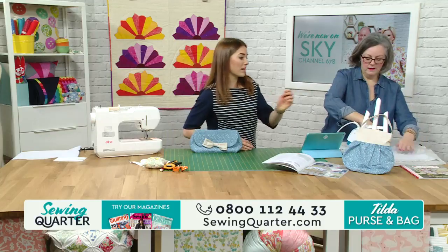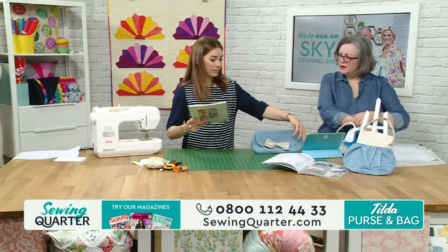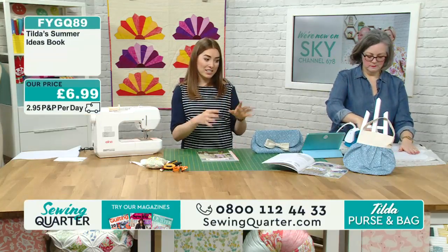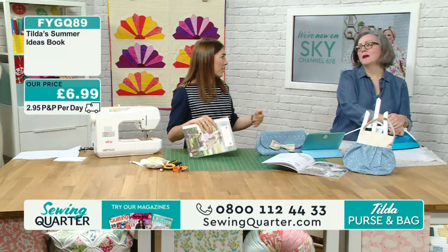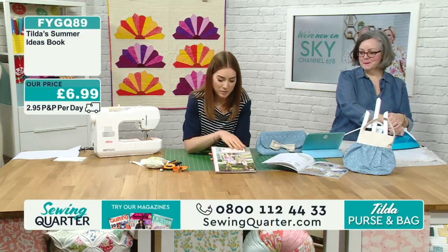So I'm just going to grab that summer book while you're finishing ironing. The other bag, I think, is on page 20. As I was saying, the Tilda books come seasonally. So that's the spring book we just looked through, which the clutch is from. The other little bag here would be lovely for a wedding or for a flower girl. Imagine we've got little things in there. I thought that was a little girl's bag.